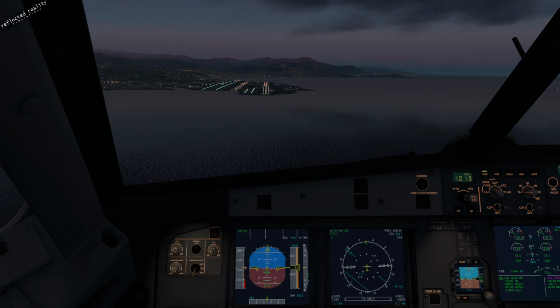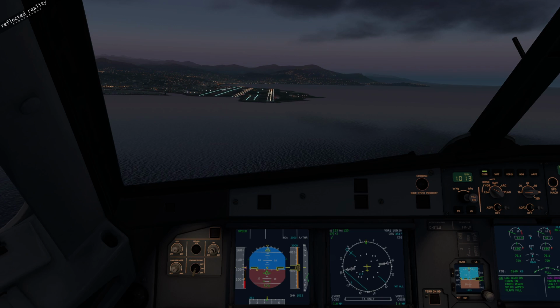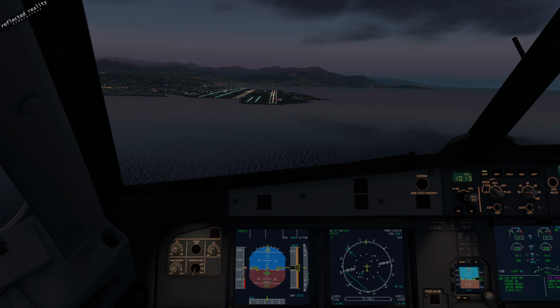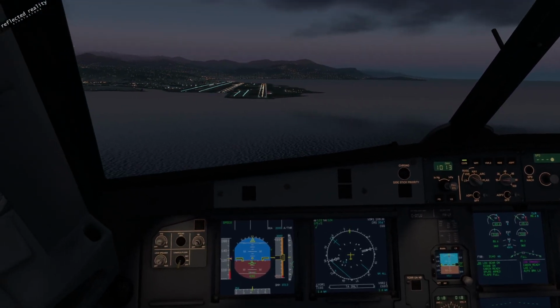I see those 3 whites, just increasing the rate of descent ever so slightly, back to 2 and 2, and I'll reset to the datum of about 700, or I'll put the birdie symbol on about 3 degrees. 3 degrees. 500.